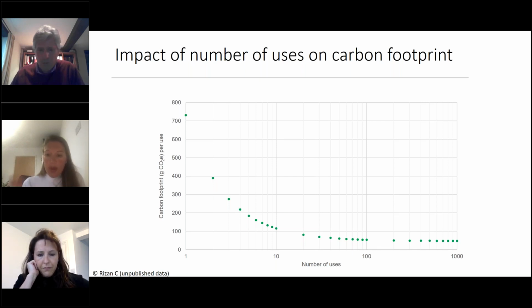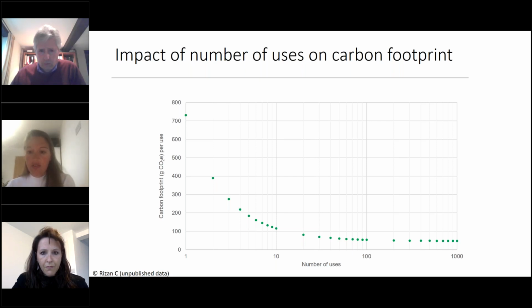There are additional benefits from additional uses, but that actually plateaus at around 40 uses. So we don't need to be using huge numbers of uses of these reusables in order to have a clear benefit over the single-use items. And at the point where it plateaus, that's because there are other bottlenecks that come into play, which, as you saw in the previous graph, were actually the decontamination processes.